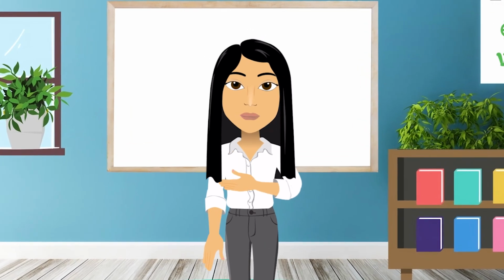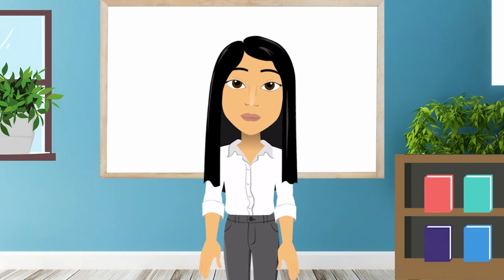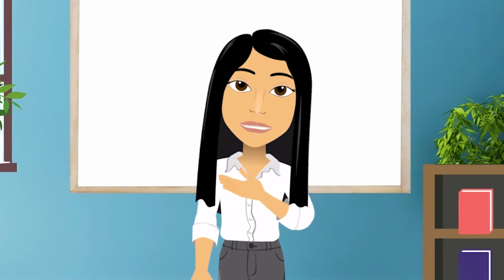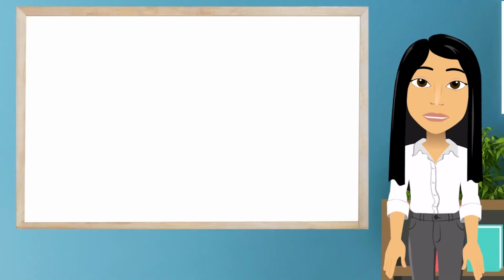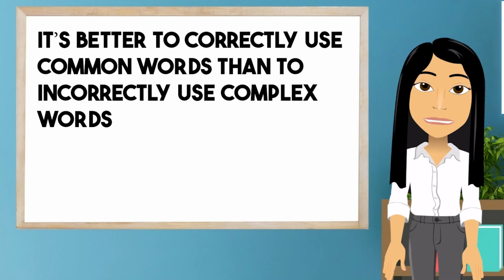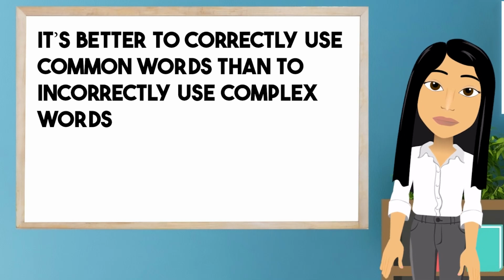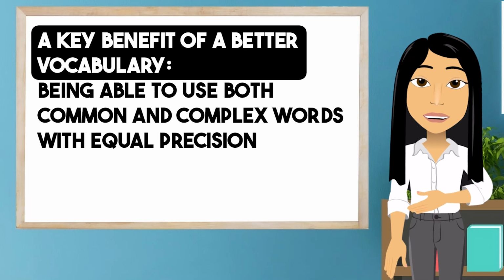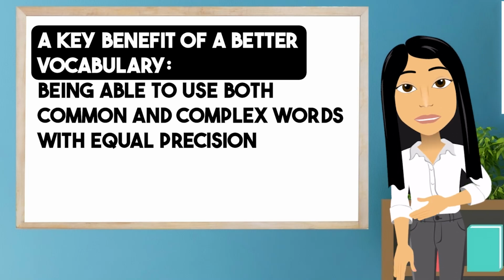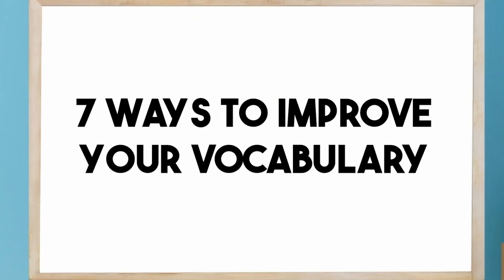Why is vocabulary important? The most valuable vocabulary words are those that you can recall and use almost automatically. After all, learning vocabulary is only valuable if you can actually use your new words in a piece of writing and, equally important, use them correctly. If you ask a published author for writing tips, you'll likely be told that it's better to correctly use common words than to incorrectly use complex words. Fortunately, a key benefit of a better vocabulary is being able to use both common and complex words with equal precision.